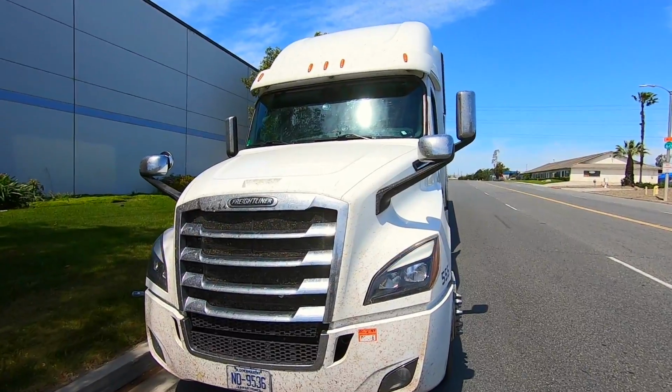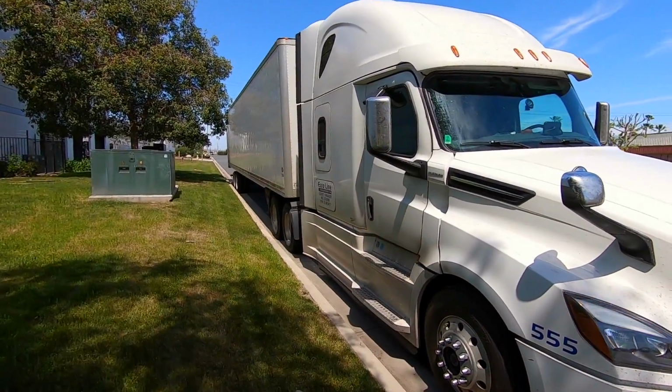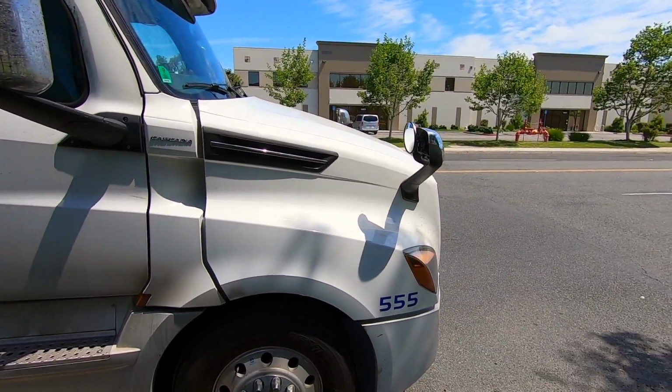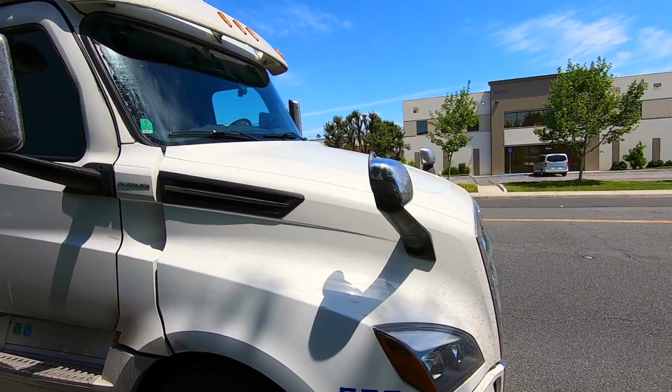I'm gonna do an inspection on it and see if they do a good job. If you remember from the last time I was in California, I went to Little Sister's truck wash. They did not do a good job, so I'm gonna try this new place out.